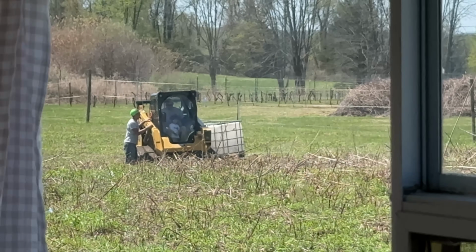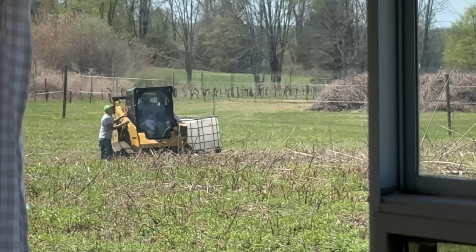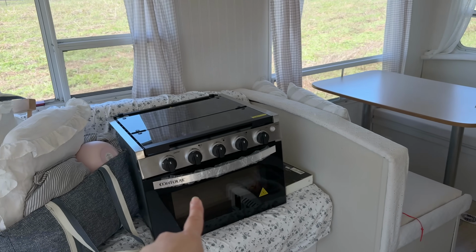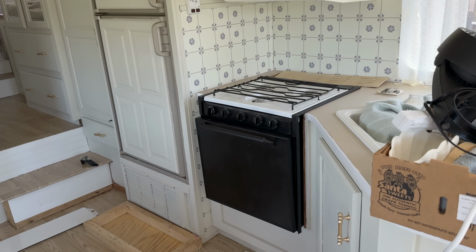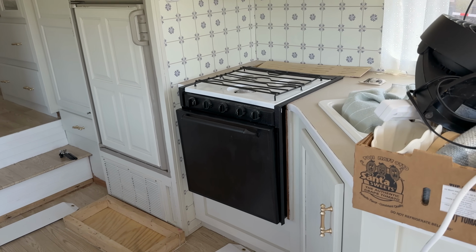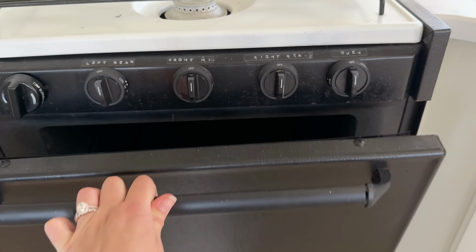So cute. You can see Cooper in there with Connor. So adorable. Did get a new oven. I got this on sale for like $200. We refinished this in the big camper video, but the door does not shut, and we thought we'd be able to fix it.